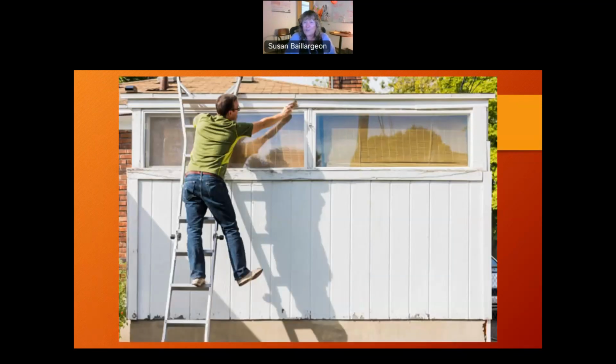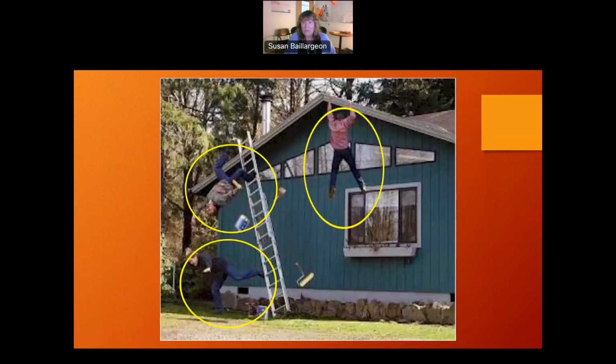Don't overreach or lean away from the ladder, and keep your weight centered on the ladder. You can see why. It's just not a good idea. You become unstable and the ladder becomes an unsafe place to be. One person at a time on a ladder.